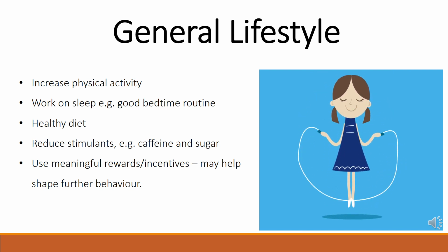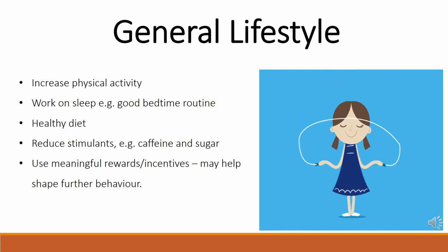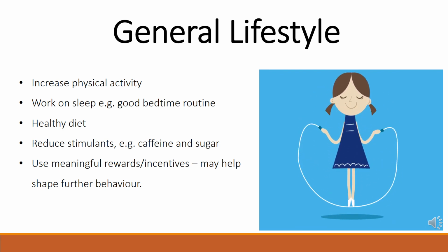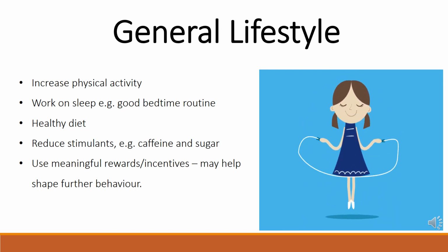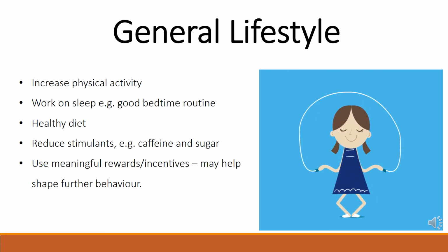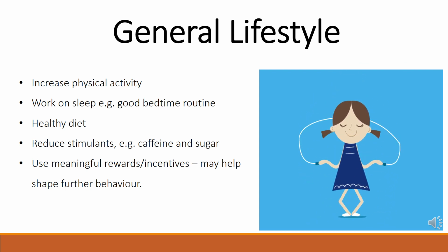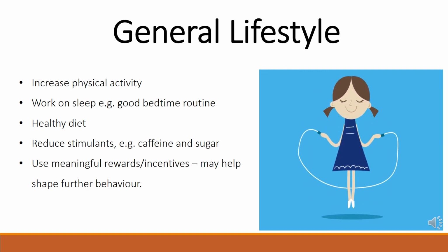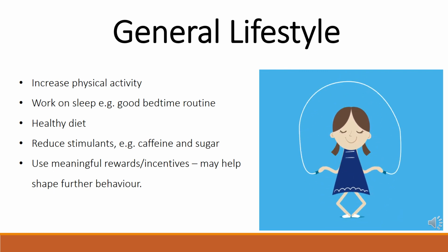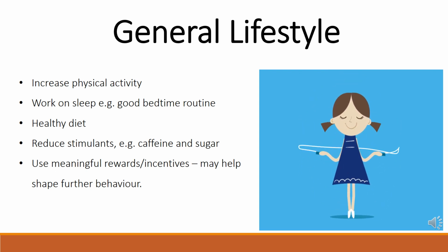Try to get your child to eat a healthy and balanced diet, and try to reduce the amount of stimulants they ingest, particularly in the evening times. Stimulants can leave children wired or full of energy, which might not be the best thing if you are trying to get them to settle down for the evening. Children can also experience crashes when the sugar or caffeine leaves their system, leaving them feeling lethargic, moody, or even agitated.